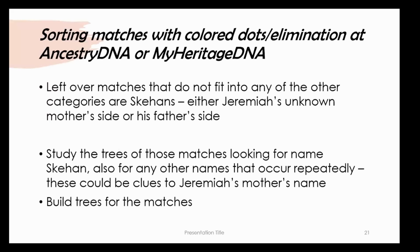So once you've gotten your matches limited to just basically Jeremiah's family, then you want to look at the trees of all of those matches, looking for the name Skian, also for any other names that occur repeatedly. Those could be clues to Jeremiah's mother's name, because remember, we don't know his mother at all. And then you can build trees for those matches. And you're looking for people named Skian that would hopefully link to Jeremiah's father and to another unknown family that is probably the mother.